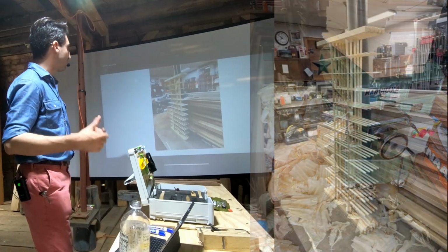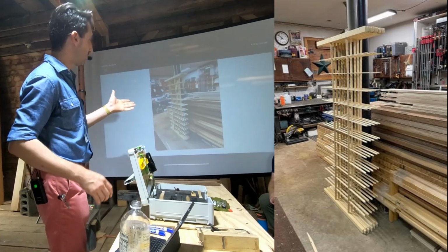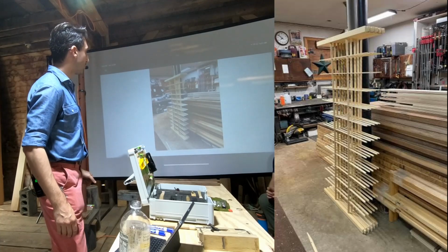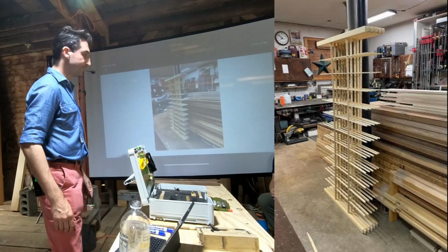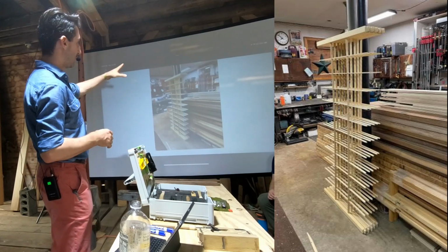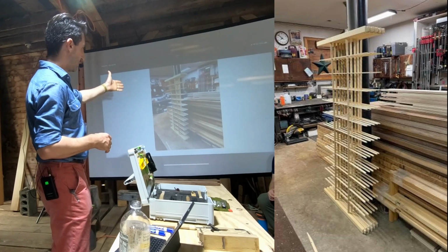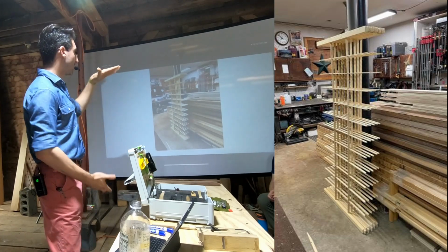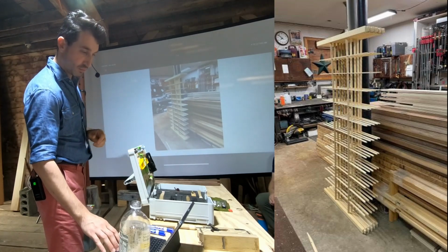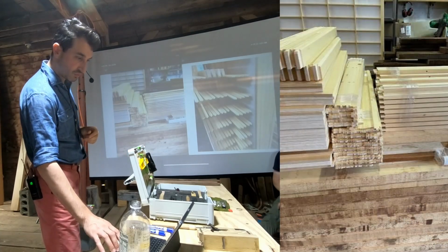So the next step in this process, after I made all these parts, was simply assembling these. This is for one job I had in Delaware, which had ordered 40 Shoji screens, and I'm going through the process of assembling these. So now I've assembled the kumiko. There's only a handful of them here, but I assemble all the kumiko first, and then I add the rails on, and then move on to assembling the screens.